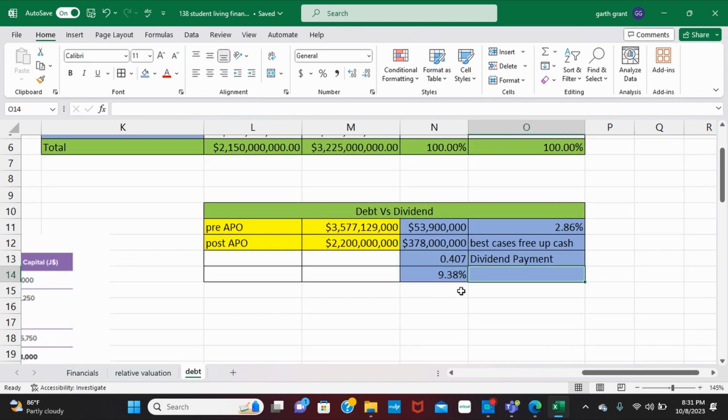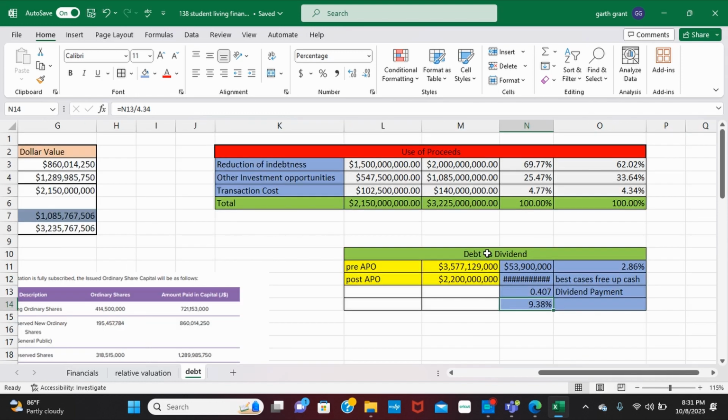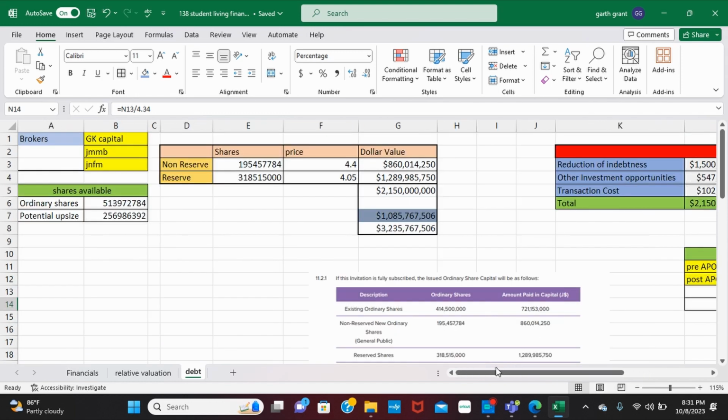And then this would amount to a dividend payout of 9.38% per annum, which would be right up at the top with the big dogs. So yeah, that essentially is the concoction.